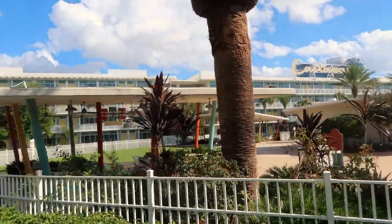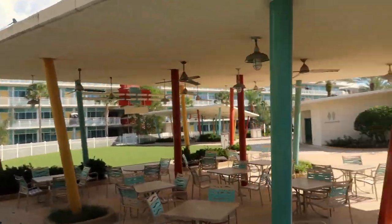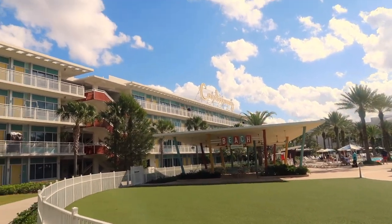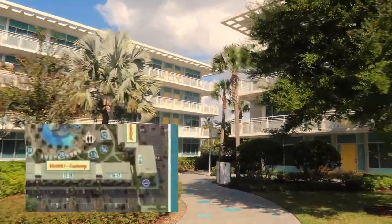Looks like they got some really nice seating areas just over here too. Nice open grass area. Well, it looks like turf, but it's called the Beach Pavilion. It's right by the Castaway building. And then I think this is where you'd go if you were going to the theme parks, you'd walk out kind of that corner area.